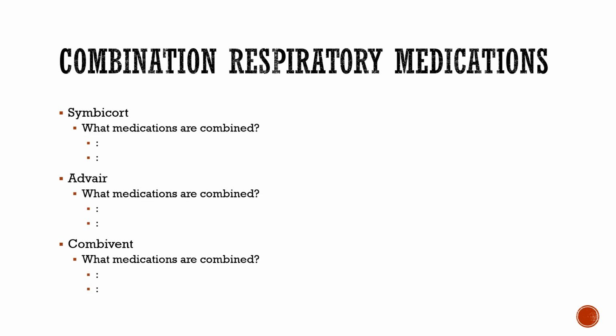These are some combination respiratory medicines. You'll see these. Advair's that little discus. Combivent, that's a duoneb. It can be given a few different ways. Symbicort. These are just common respiratory combination meds. So our Symbicort, let's talk about that. That is budesonide and formoterol.